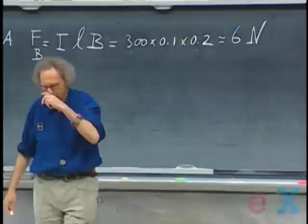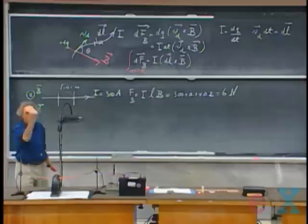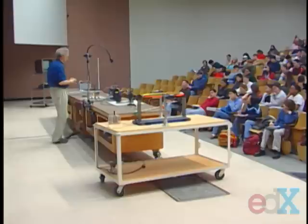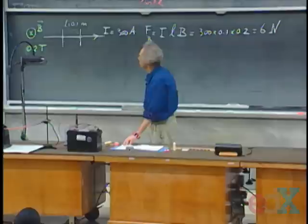6 newton is more than the weight of 1 pound. And so it is not so surprising that when I turn this current on, something all of a sudden pulls that wire down with a weight that is equivalent of a little more than a pound, almost a pound and a half actually. And so it's not so surprising that these supports fell over. So you see that you can turn this quantitatively, provided that you make some simplifying assumptions about the uniformity of the magnetic field and about where the magnetic field is present.